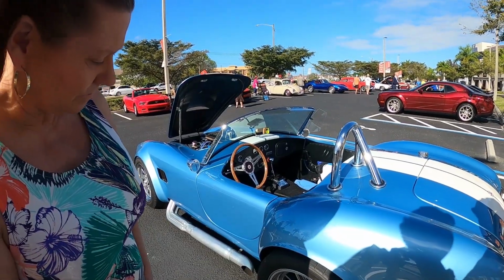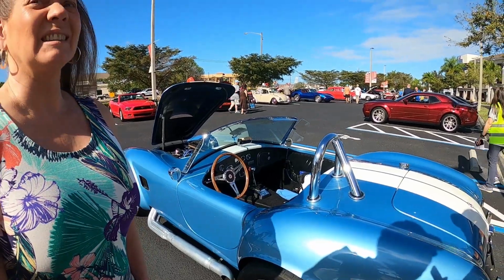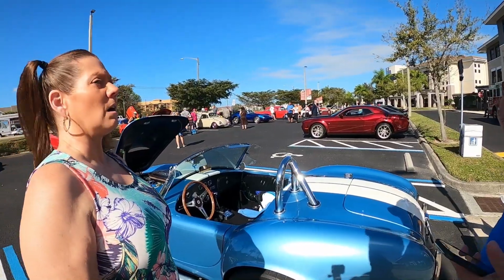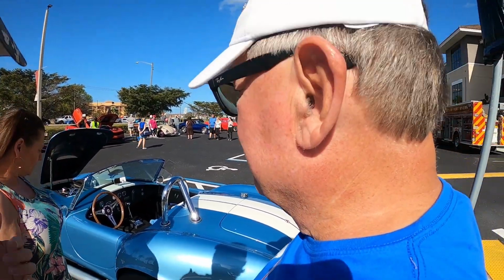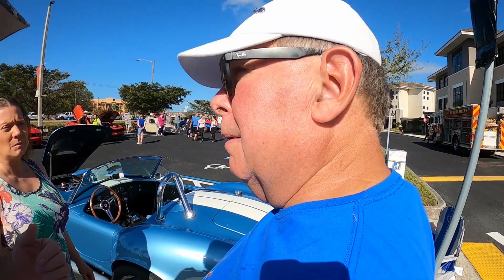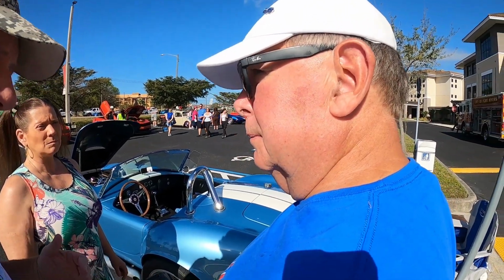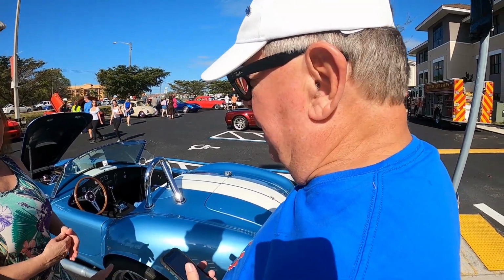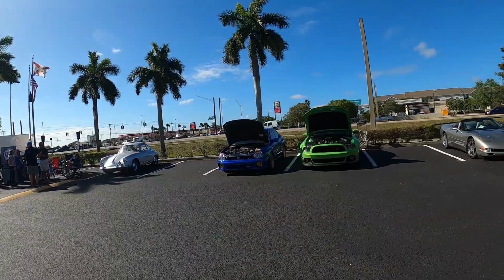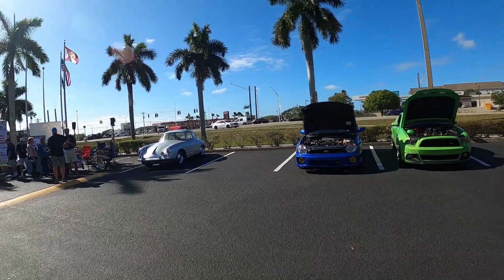Like the gentleman here was telling April, most of the time you have to build one and then sell it, and then build one and sell it. So this is a really good thing for the classic car community, even though they're not real classics, although some of them are. Some of them are now 25 years old. They've been building these kits since I was a kid. So, that's a good thing.